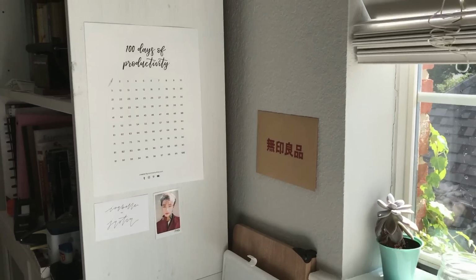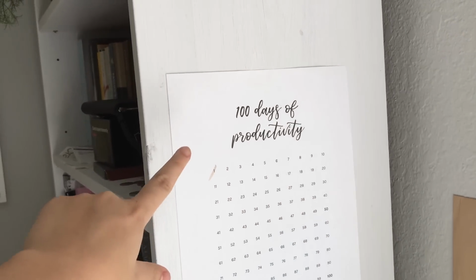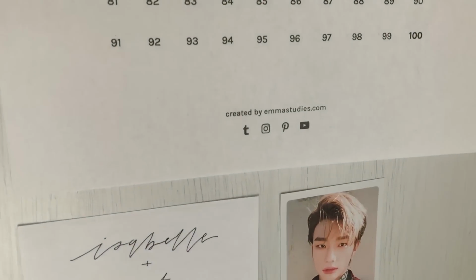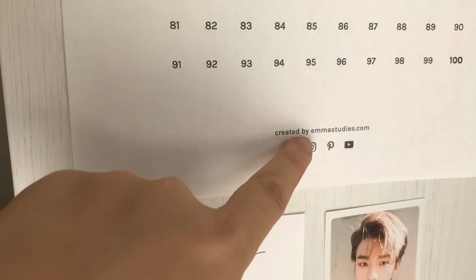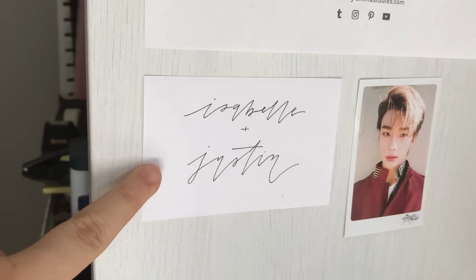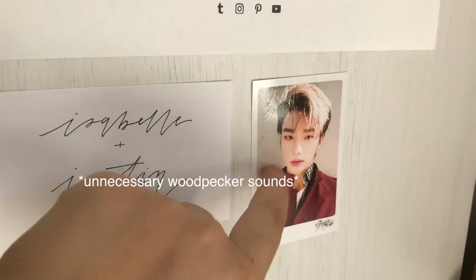Next is my most sparsely decorated wall ever. I don't know why. I think I'm still figuring out what to put here. But so far I just have a productivity tracker thing made by Emma Studies At, and then a calligraphy piece I made for me and my brother, and also a picture of Hyunjin.